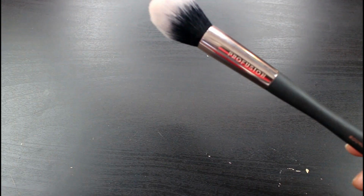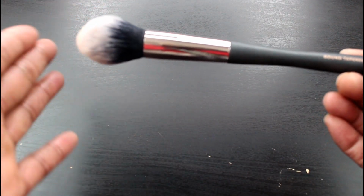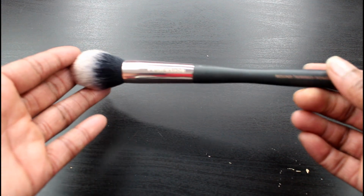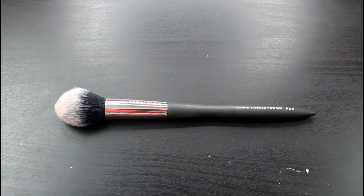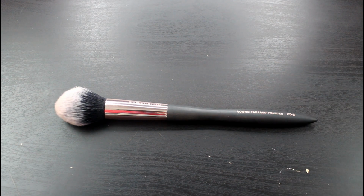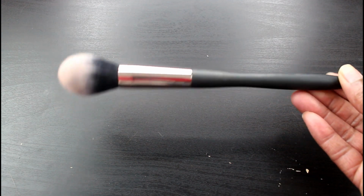Okay, it's not the longest, but it has fairly long bristles, tapered here at the top, but round and fluffy. And yeah, this is a nice brush actually. I really like it. Very soft. And again, if you are someone like me, or you have a small face, you don't have a lot of cheek area to work with, this is a nice brush for someone who wants or needs a smaller brush to apply your blush. And we are finally at the end.